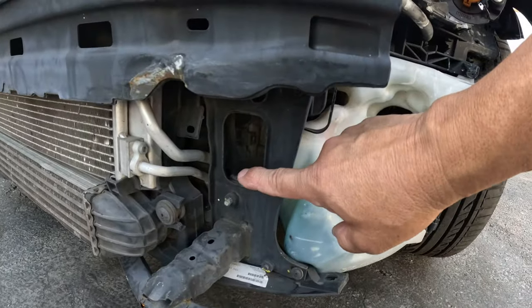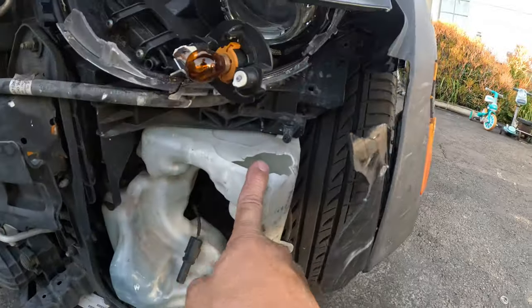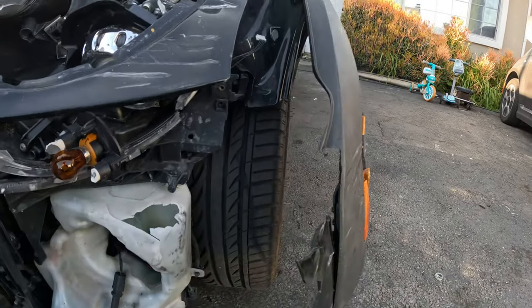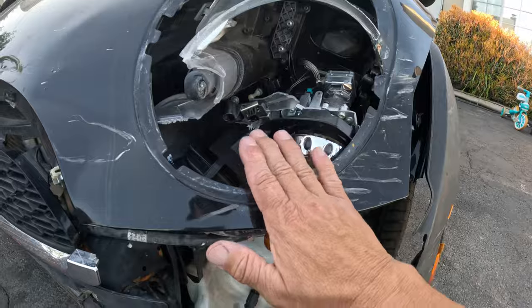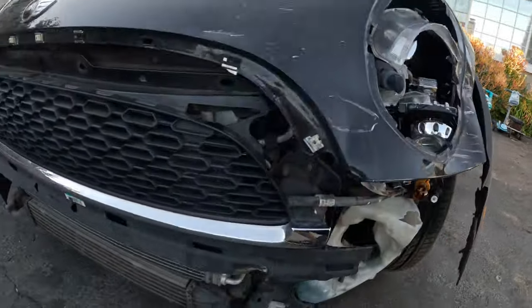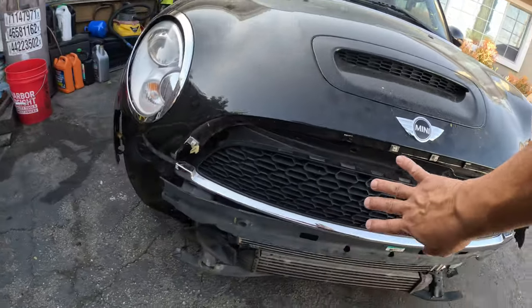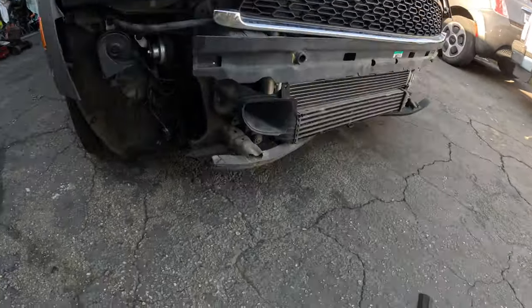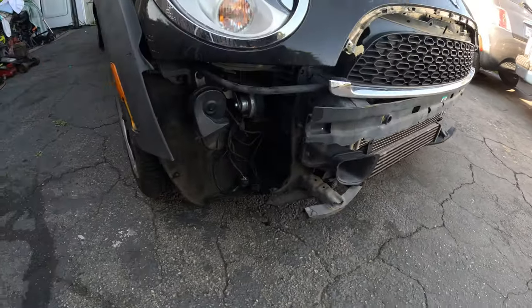I need a new brake duct, windshield washer fluid. I'll probably get both flares. Yeah, this one's trashed. Okay, so I'll get both flares. Like I said, the headlight, hood. Might get a fender. I might save it. I don't know. The grill is still good, so that's cool. And yeah, like I said, it's not that bad.